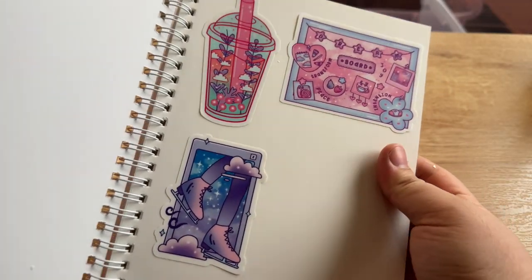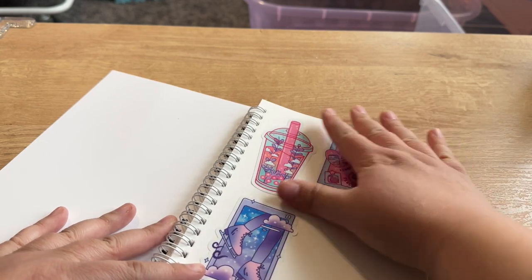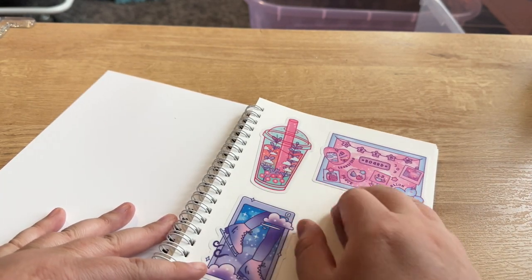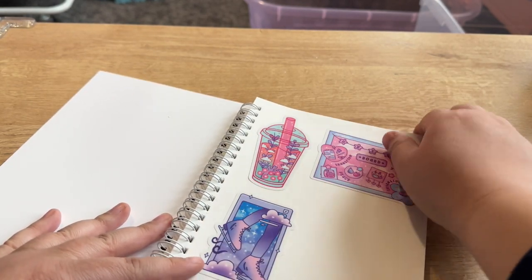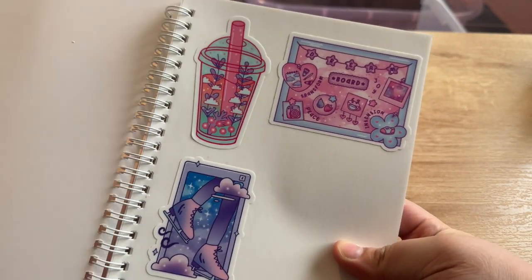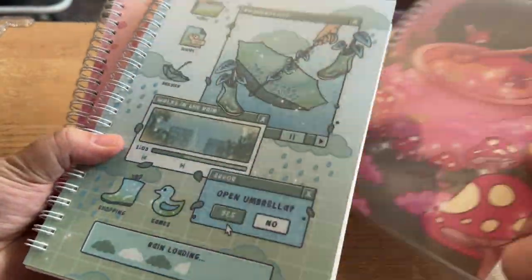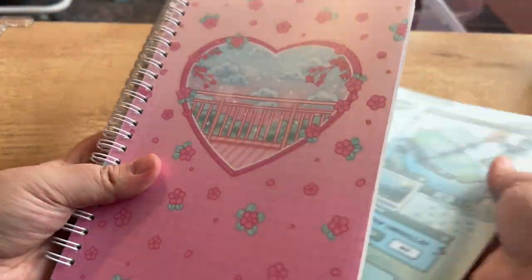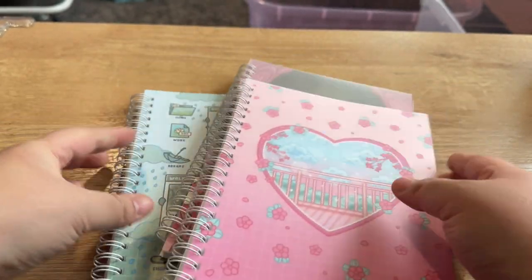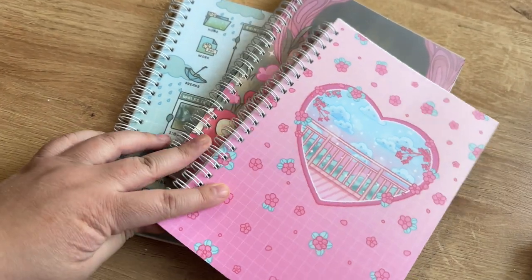So there you have it. You can easily store all your stickers in here and you'll have a nice place just to collect them and to look at them. I honestly didn't know how many people were going to be interested in these, so I didn't buy too high of a quantity. If they do really well, I definitely am not against ordering more. There's also no set release date for these yet, so stay tuned on my social medias like Instagram, TikTok, or newsletter.